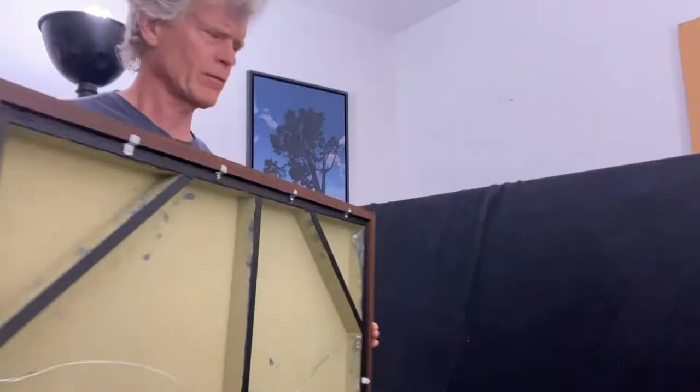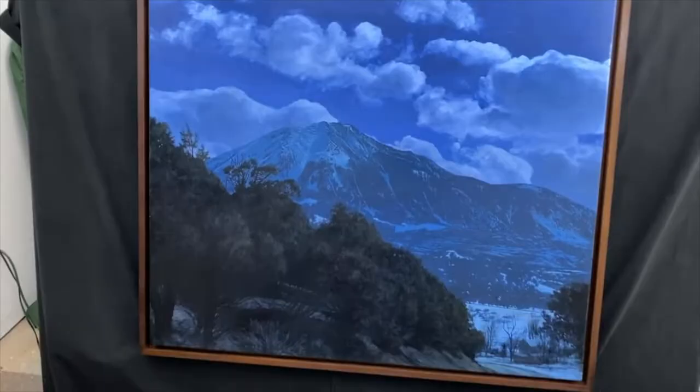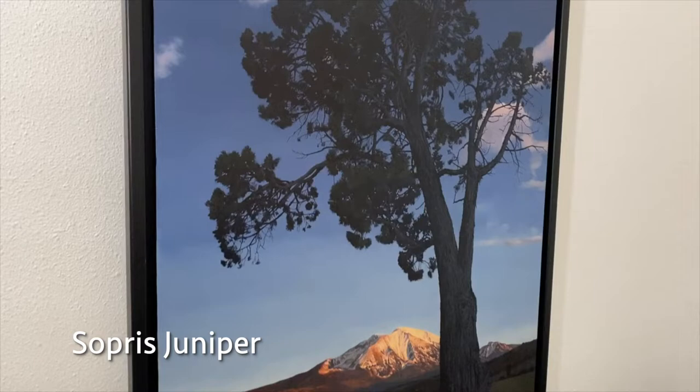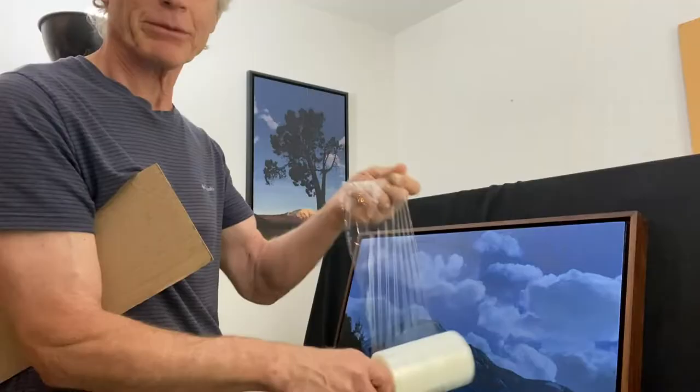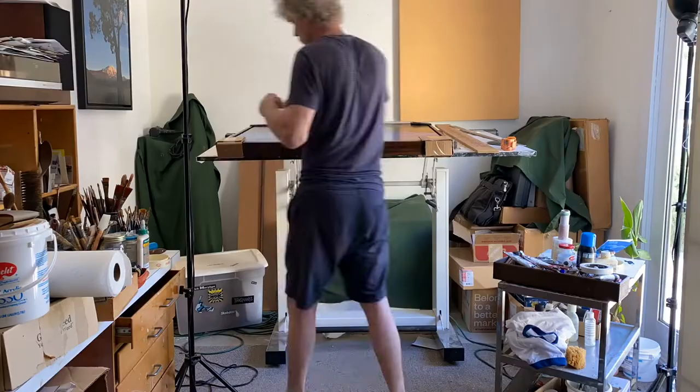Big morning, two paintings heading off to the gallery. It's kind of sad to see them go because I've been working on them for quite a while. It's time to protect the corners and head out. Just a regular cardboard. I will show you in time lapse.